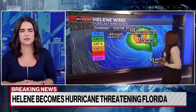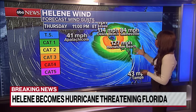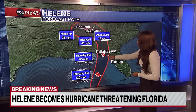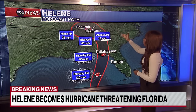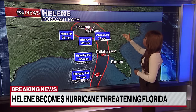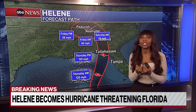Are you expecting this to linger over a particular area? It's moving relatively quickly, so we are going to see it continue to push through. Notice that it's making landfall around 10:30 tomorrow night. By Thursday, we're right along the Florida coastline. By Friday morning, it's already booking it into parts of Georgia, and by Saturday morning, making it into north of Atlanta, should I say. So it's got some good speed and movement, but it's still a really strong storm.